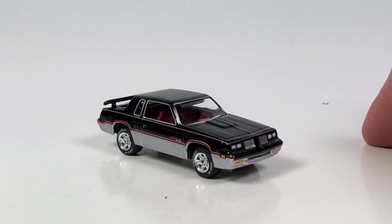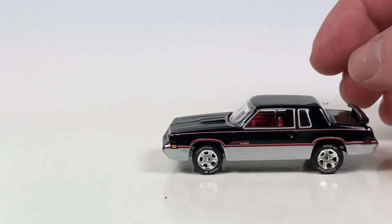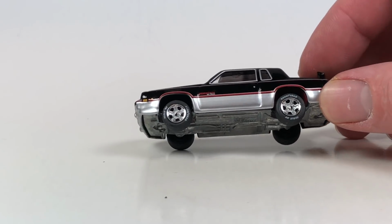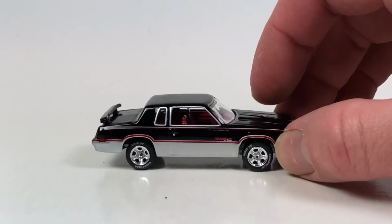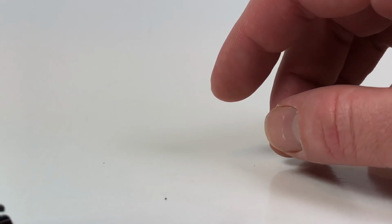You know, maybe I'm mistaken. Maybe there's not that many, but I'm pretty sure there is. I want to say I know of at least 4, at least 4 for sure. This one does not have an opening hood. It does not have any opening feature. It's got this one plastic piece on the back for the wing, which I'm sure they've released in both variations, wing and no wing. So maybe eventually I'll do a video on the different ones, but I think this one looks really nice, and I'm glad to add it to the Johnny Lightning collection.